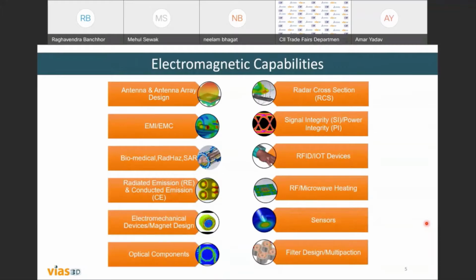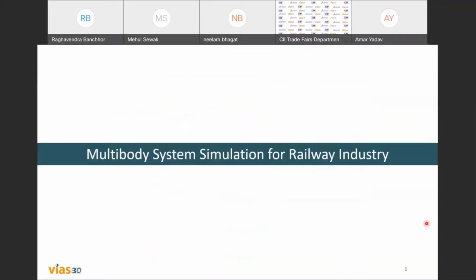The new trend in today's world is electromagnetics. Almost everything has electronic and electrical components, which are exposed to electromagnetic fields. So we have a team which focuses on electromagnetic solutions as well, wherein you can do many different kinds of simulation, like antennas, EMI, EMC, radiated emission, electromechanical devices, optical components, radars, and signals. All related to electromagnetics and signals, you can perform here as well.